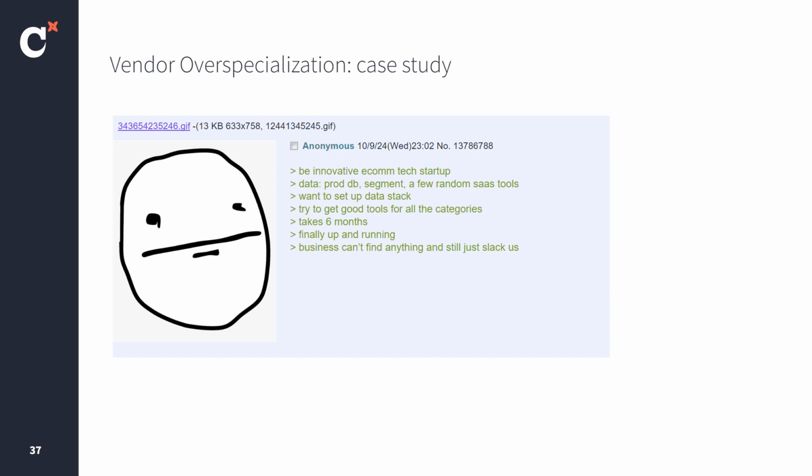Once they're finally up and running, though, the business team doesn't really know where to get answers. Do they go to the notebook product? They go to the BI product? They go to the catalog for that? And since they don't know where to go, again, they're going to be asking the data team these questions. And that doesn't really bode well for you if you're on the data team. You might not have a data team for that much longer.